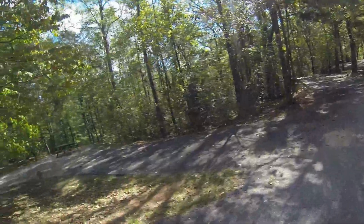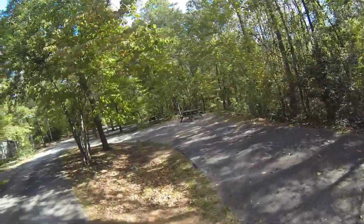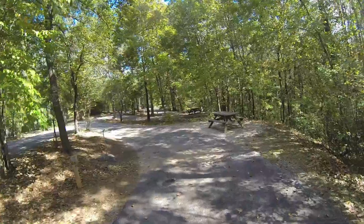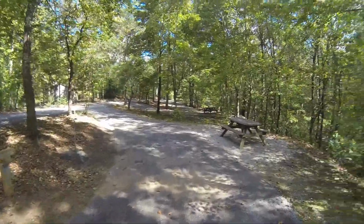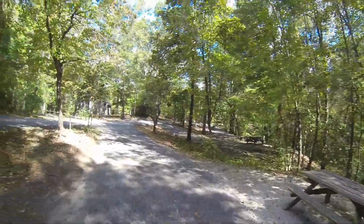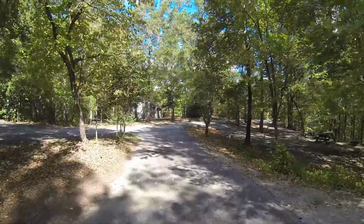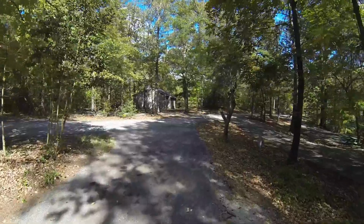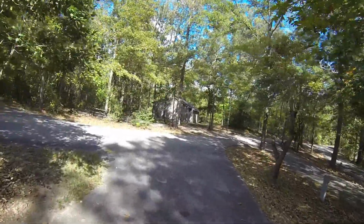And 107, another pull through. Again, a fairly tight turn. Not a very big outdoor living area. Nice long exit from the campsite, so you could probably back into it without too much trouble.